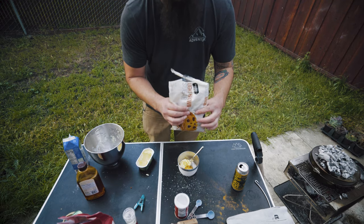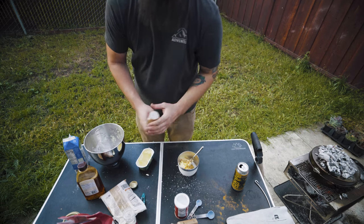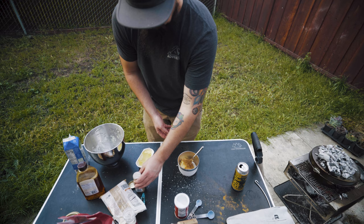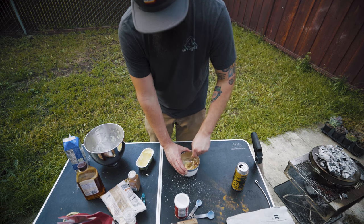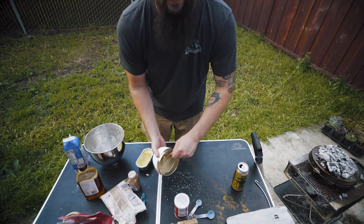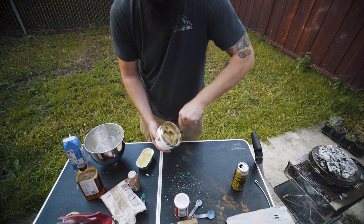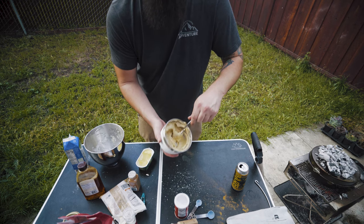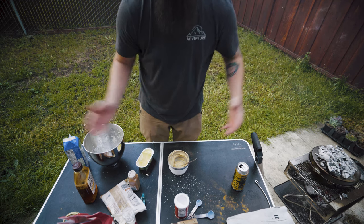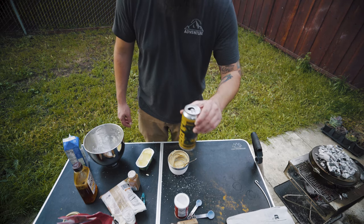Gonna hit it with some brown sugar as well. All right, after the brown sugar, we're just gonna hit it with a bit of cinnamon. Get that nice and mixed up real well. Oh yeah. All right, now we're all set. We just gotta wait for the damper to bake, and in the meantime, don't forget about your beer.